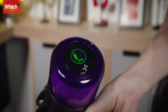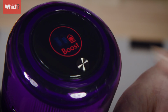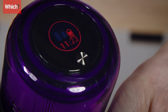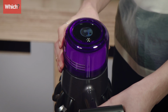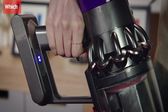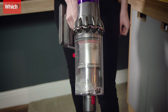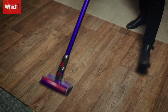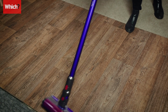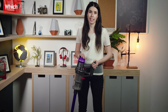It gives you a battery life countdown to the nearest minute. If you switch from low power mode to turbo mode, you'll see that the minutes left changes. The display also shows when there are blockages or when the filters need cleaning. The V10 has a basic battery life indicator, which gives you an idea of when you're running low. But the V11 takes this to the next level, and Dyson says it will even learn your habits over time to refine its estimates.